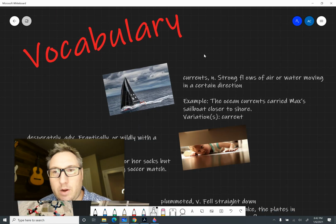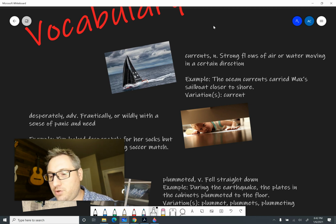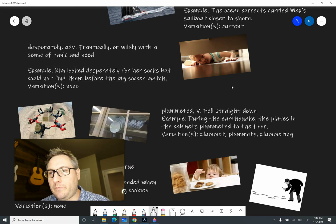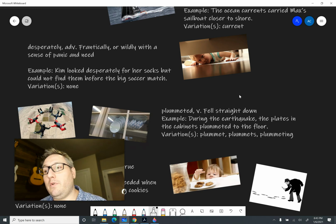Here's your vocabulary words. The first vocabulary word is currents. Currents are strong flows of air or water moving in a certain direction. That is a current, a strong flow of air or water moving in a certain direction. For example, the ocean currents carried Max's sailboat closer to the shore. Desperately. The word desperately means frantically or wildly with a sense of panic and need. Kim looked desperately for her socks but could not find them before the big soccer match.